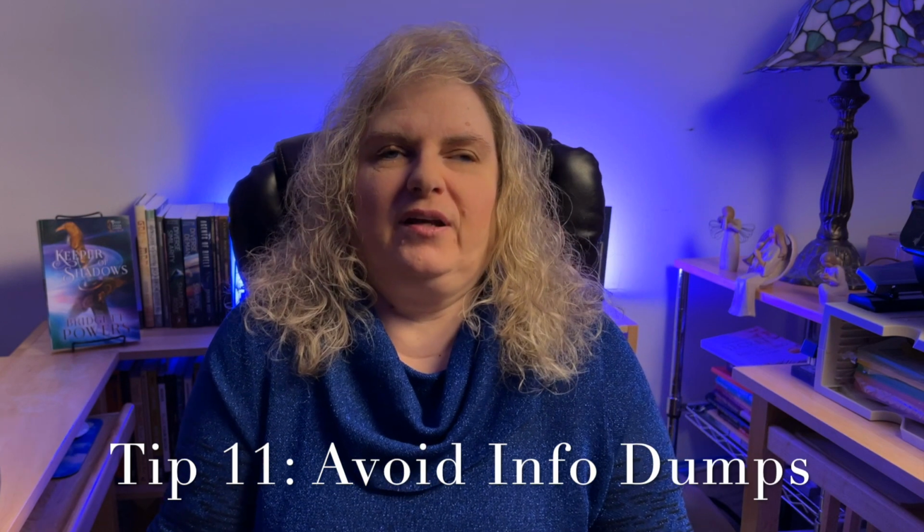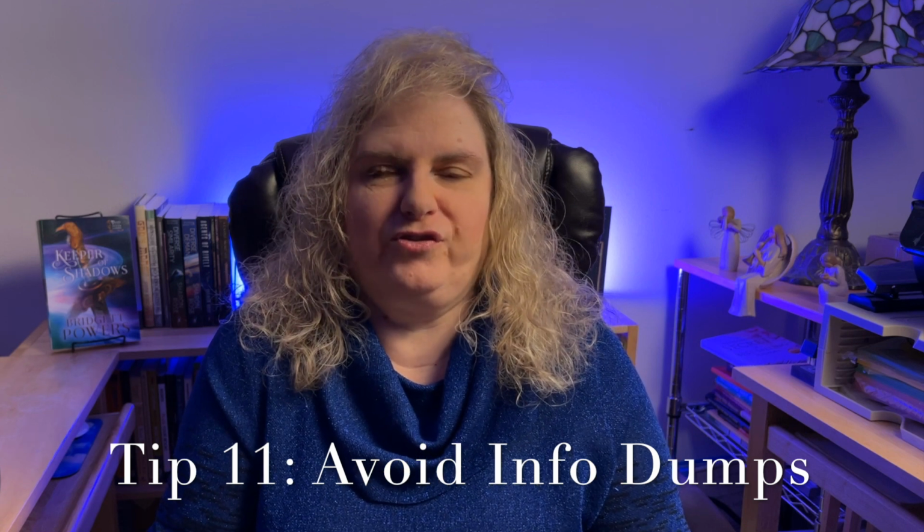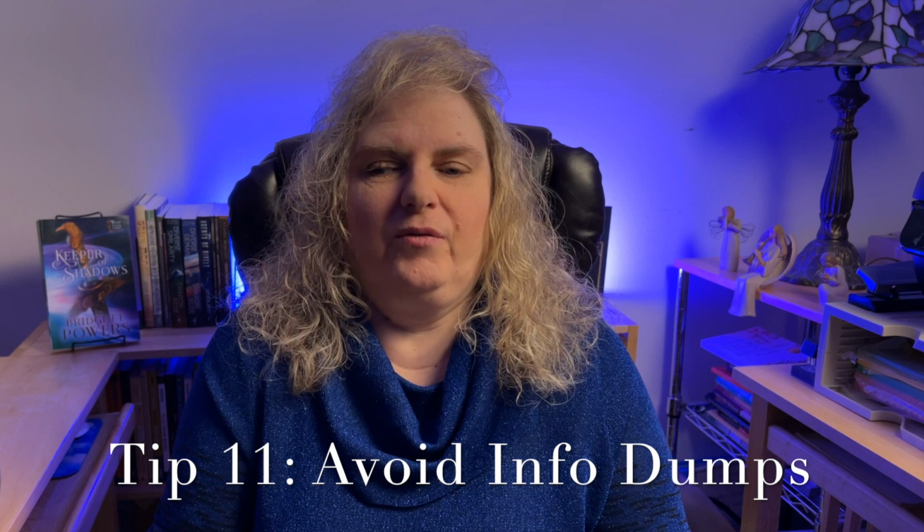And tip number 11 is to avoid big chunks of either description or backstory or information. We call these dumps, backstory dumps, information dumps. What that's like is, if you're reading along and the story's progressing and you get to this paragraph and it's all about what happened in the character's past, or it's a bunch of information. This happens especially in technical books with technical information or science fiction and fantasy. Sometimes people will do this dump of information about the technology or the magic system or whatever. And the thing is, readers get bored. It stops the plot cold, just like we were talking about earlier with stopping to describe a room.